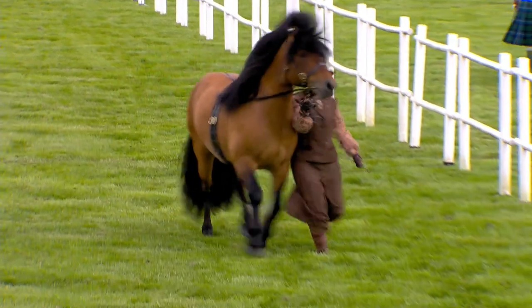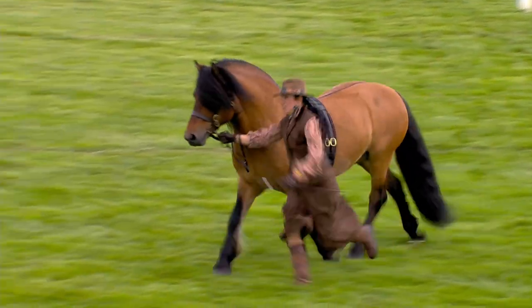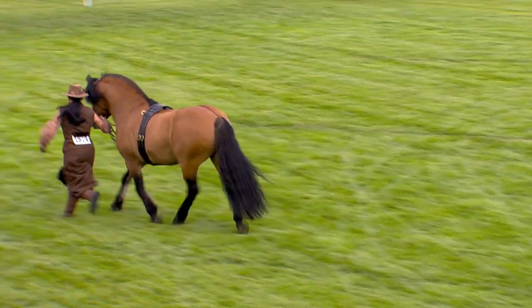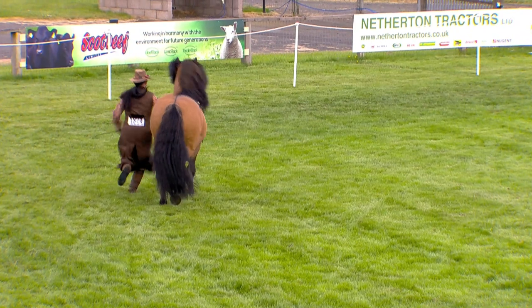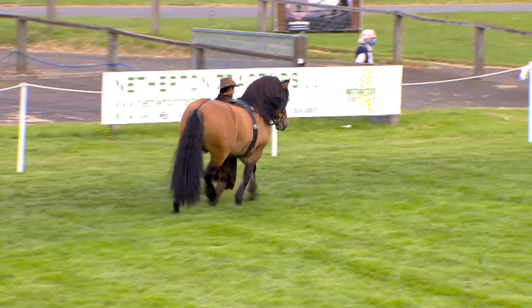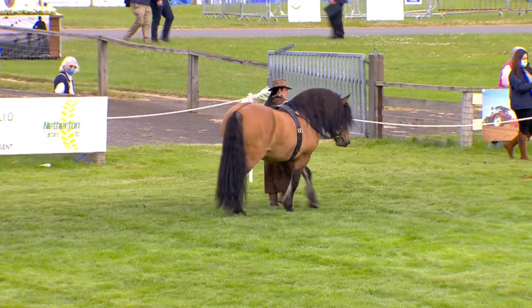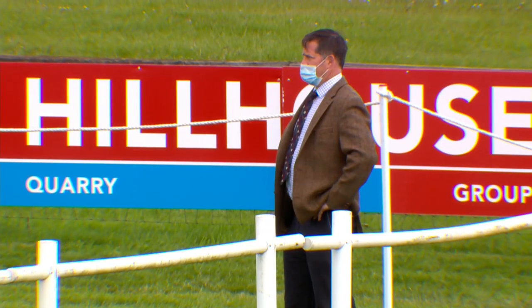So the judge will bring them. He's watched them walk round. The stallions in the adjacent ring, they're just trotting. So the judge has watched them walk round. Pat Sterling, she's watched them walk round. And now individually, each of them are trotting out in hand.